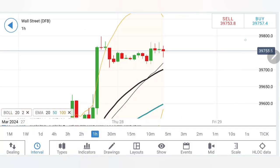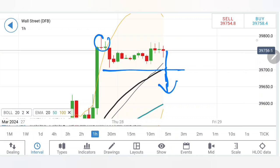Now let's have a look at US30. For the day, after the rise, it has been consolidating. It is showing a reversal, but it has to give a breakout. 39,700 is the only level below which we can expect it to drop towards the 39,620, 39,600 zone. But right now it is consolidating.